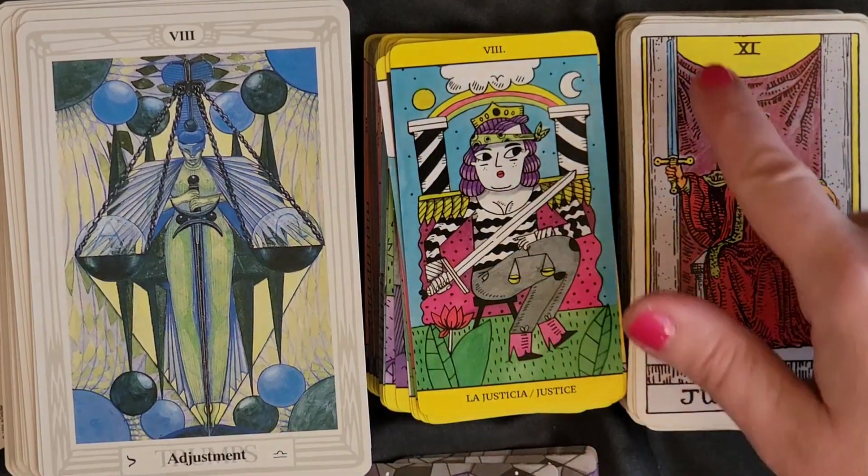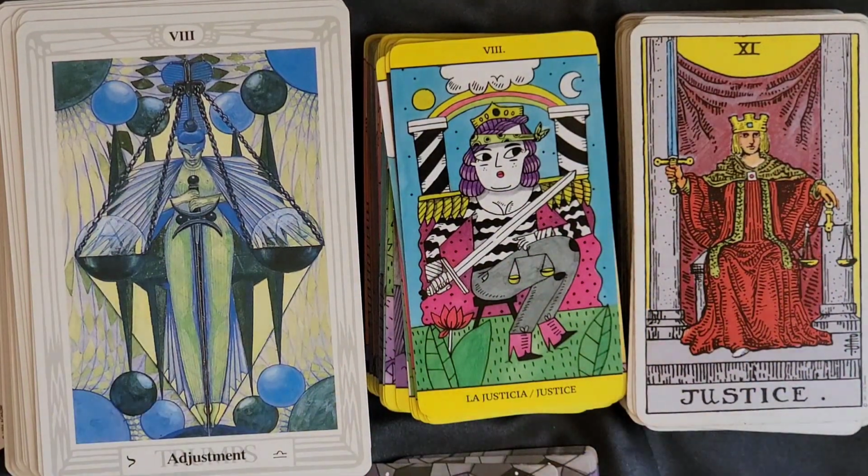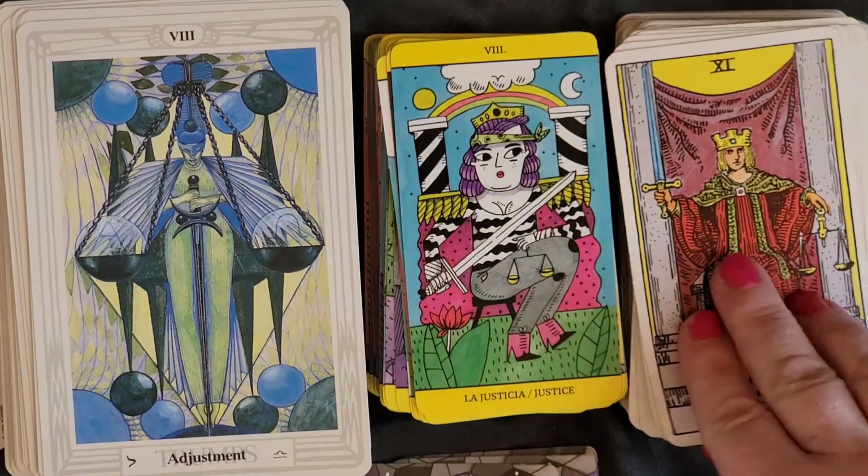There's something obvious. Okay, the sword. I meant to say the sword. The sword is in the right hand and the scales are in the left hand. That's it. Those are the similarities, but it's a good marriage between them all.